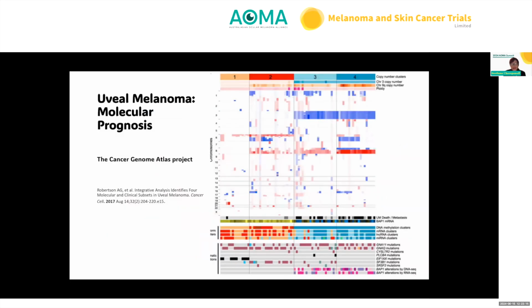So this is a really groundbreaking study. It was part of the Cancer Genome Atlas project, which is an international consortium that sequenced all the common tumors. And there was a lot of advocacy to add uveal melanoma to this program. And the results were published in 2017. So it looks like you can actually predict metastatic risk, and you can define 4 groups. So they're up here. It's 1 to 4 here. Sometimes you'll hear it as A, B, C, D. So it's the same thing.